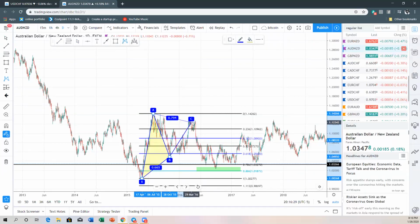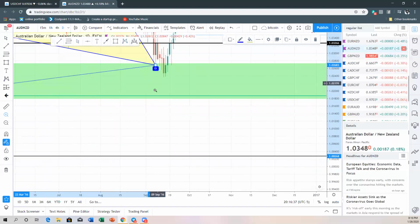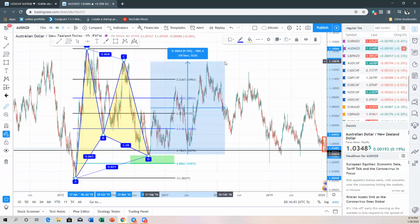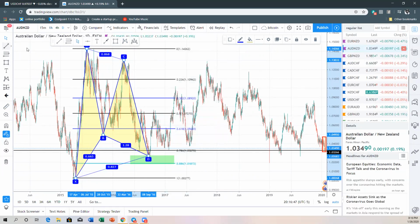But look at that. XA, A to B, B to C, C to D, which came right to the entry zone right there. See, it just tapped it. You'd have had no drawdown on that. And then it proceeded to go for 1,000 pips. That's pretty good. What's even better with this is, look where your entry is.